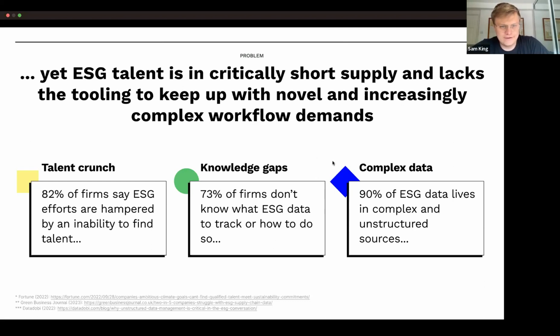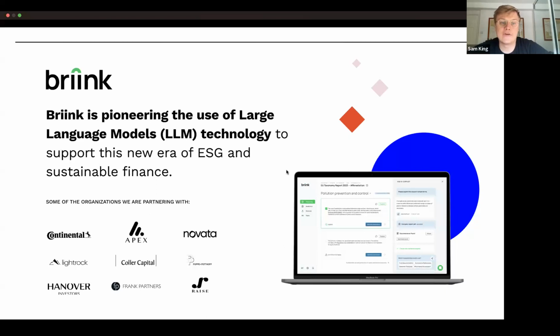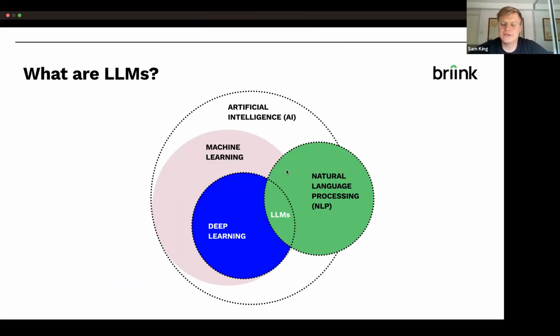We looked at this at Brink, and it was based on those insights that we founded Brink to pioneer the use of AI, and in particular large language models, to help support this new generation of ESG and sustainable finance knowledge workers, and help to accelerate getting capital into the right places so we can transition the economy in time. So that's the 30-second pitch of Brink, but probably many of you are wondering what even is a large language model. So I wanted to take a step back and first talk about what actually are LLMs.